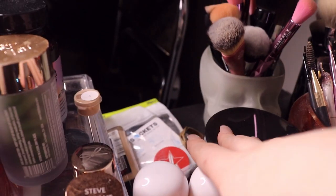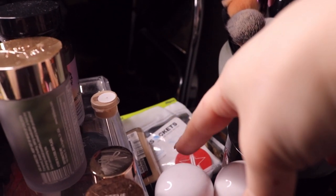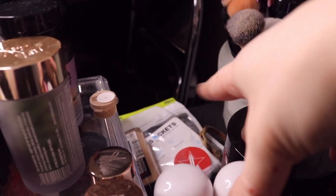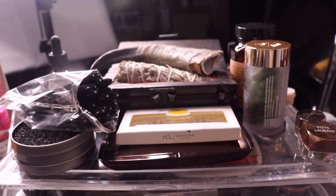In the back right here, I just have an extra pop socket, a foundation for when I tan. I don't know why that's right there. And then under that, I just have like extra ponytail holders. On to this thing here. This is kind of a catastrophe, but we're just gonna roll with it.